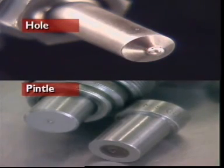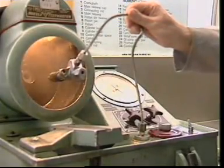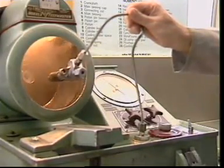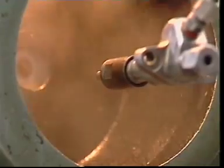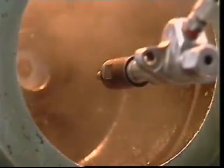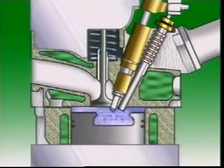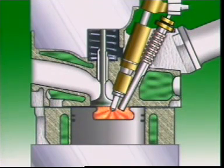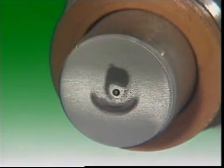There are two main types of injector nozzle, hole and pintle. Hole-type nozzles are commonly used in direct injection engines. They can be single-hole or multi-hole, and they operate at very high pressures, up to 200 atmospheres. They give a hard spray which is necessary to penetrate the highly compressed air. The fuel has a high velocity and good atomization, which is desirable in open combustion chamber engines.